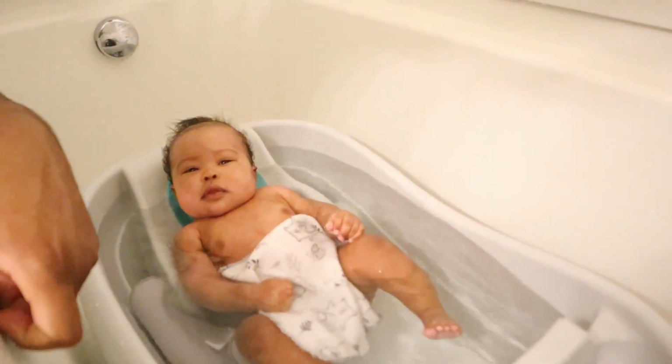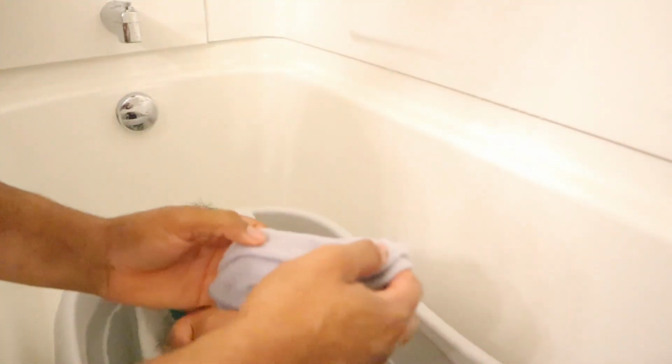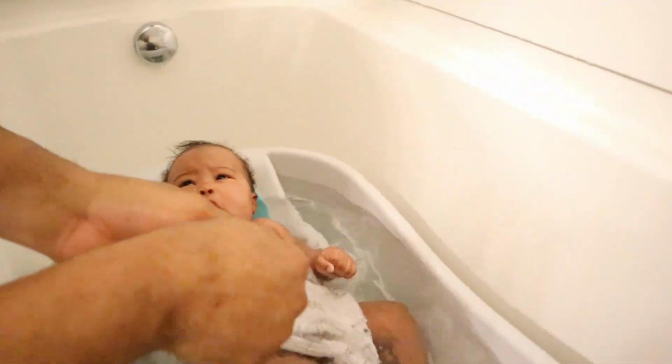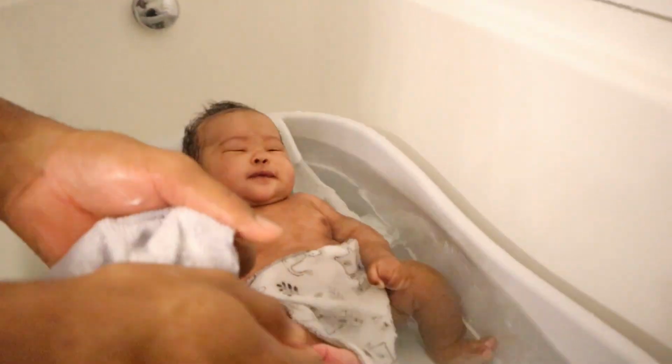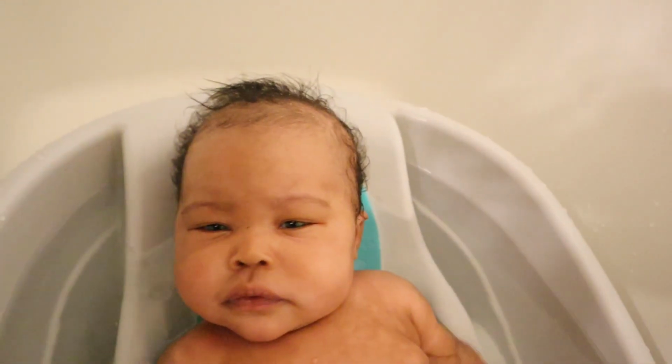Okay, so this is for her face and her body, right? Yeah, it's wash and shampoo. Everything. What about her eyes? It's tear free, so you can wash her face without the soap. Okay. Because I still don't want it to get in her eyes, but it's tear free. It shouldn't make her do anything to her eyes. So okay. Hey mama, you so cute, girl. Look at you. Turn around, mommy. She's like, what is he doing? Ready for this? That's not how you do it. I'm just playing.